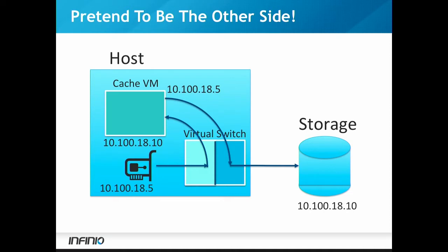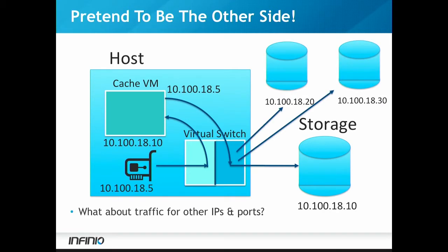So now we're kind of spoofing each one to each other. So the virtual LAN piece of this works. But the problem with this is, what if you have other machines on the outside in the storage? There may be more than one storage box. There may be lots of other things you're talking to out there. We can't pretend to have all these IP addresses, and it gets complicated really quick.